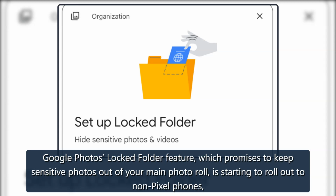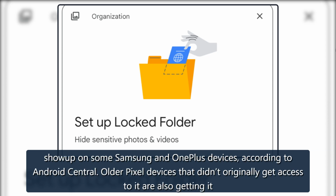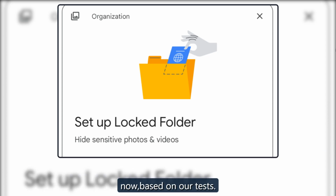Google Photos locked folder feature, which promises to keep sensitive photos out of your main photo roll, is starting to roll out to non-Pixel phones. According to Android Police, Google said in September that the feature would be rolling out to more Android phones soon, and it's reportedly started to show up on some Samsung and OnePlus devices, according to Android Central. Older Pixel devices that didn't originally get access to it are also getting it now, based on our tests.